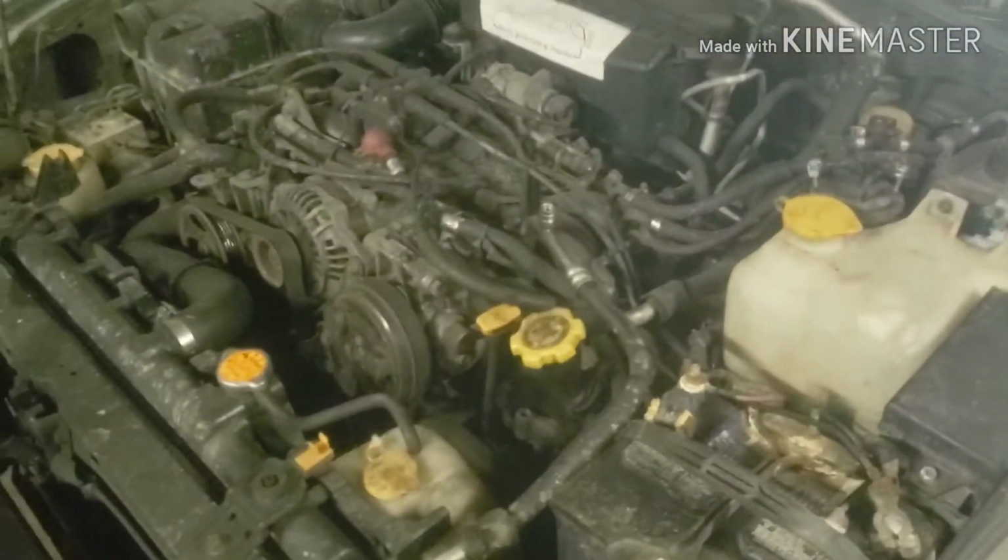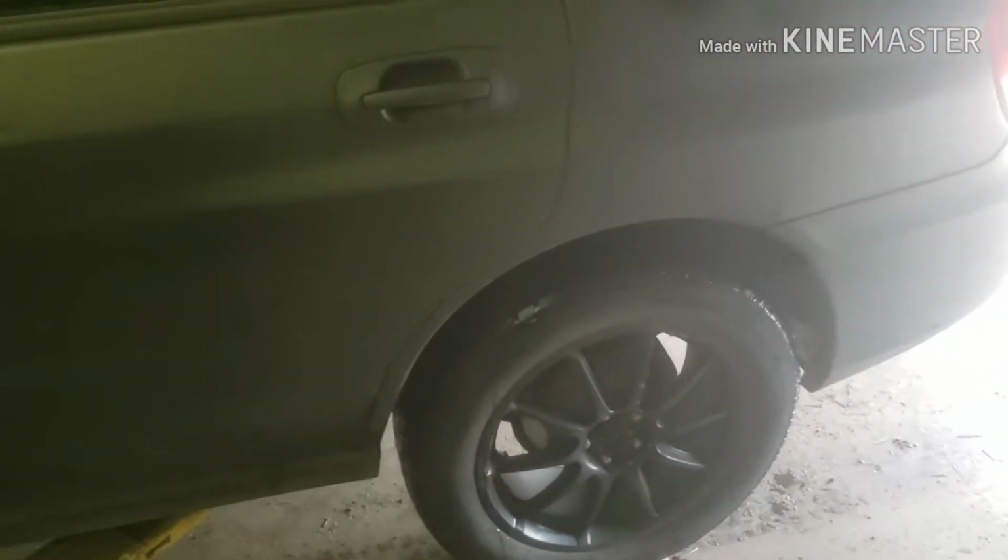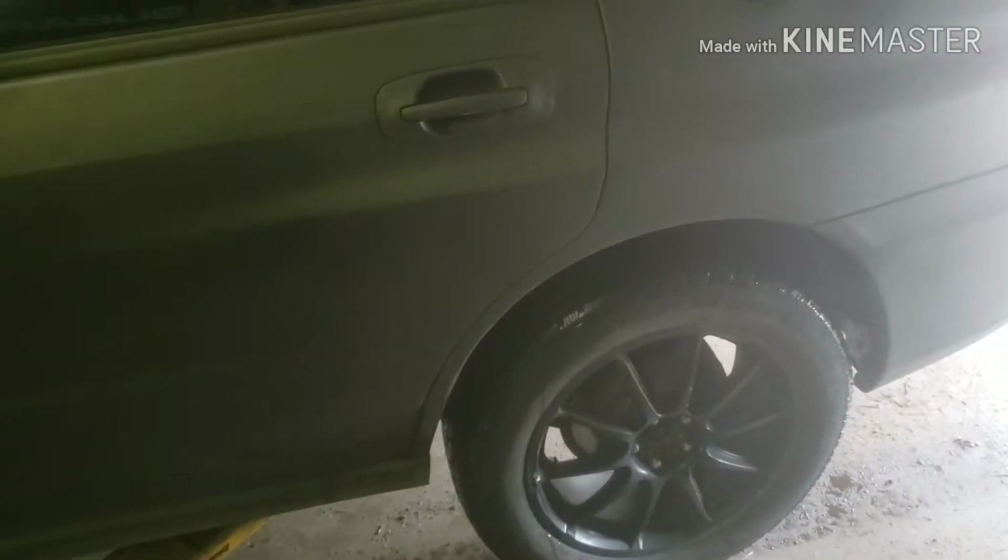So that's that. Interior is nothing special. I just have some bug-eye WRX seats in there. I'm not even going to show you because it's dirty in there. So we'll take her up now, show you the underside, and yeah.